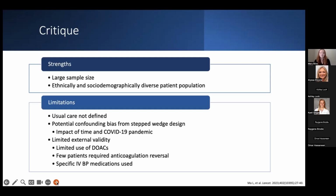So in trials that use the stepped wedge design, one of the ways that investigators account for confounding by time is by having a lot of overlap between the control and intervention groups. So we want control patients and intervention patients to be evaluated at the exact same time. And that happened during periods 2 and 3 in this trial. However, once we got to period 4, which is at the very end of the trial, there was only the care bundle, so there was actually no control group at that time. And in some of the supplementary data, that actually did prove to be significant.